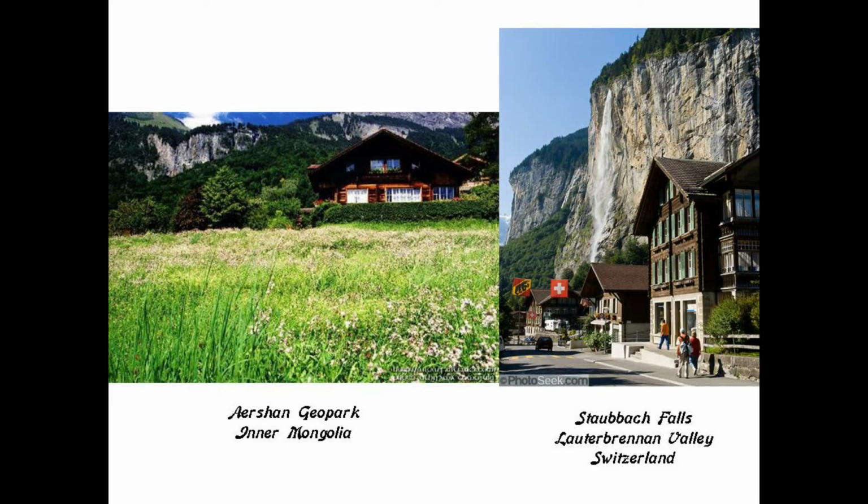Compare the similarity of this location in the Ershan National Geopark of Inner Mongolia in China in the top photo with this location in the Lauterbrunnen Valley of Switzerland at the Staubbach Falls. These places are not historically associated with each other and yet look very similar.